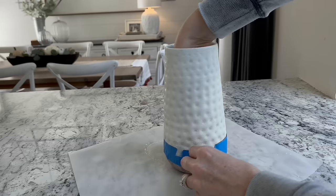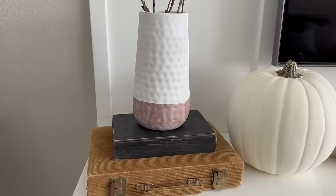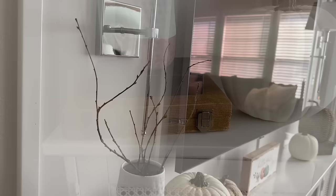And here I've just filled it with some twigs from our backyard, and I was able to accomplish pulling in some of those terracotta tones that I was hoping to.